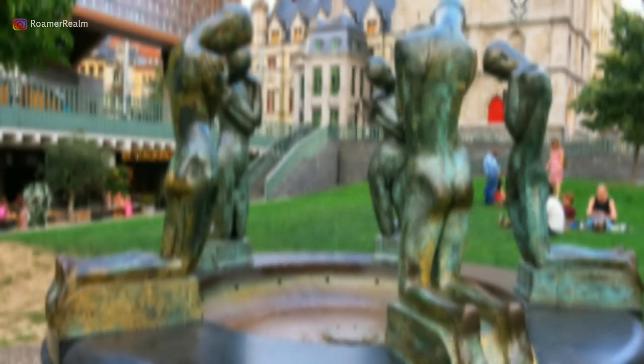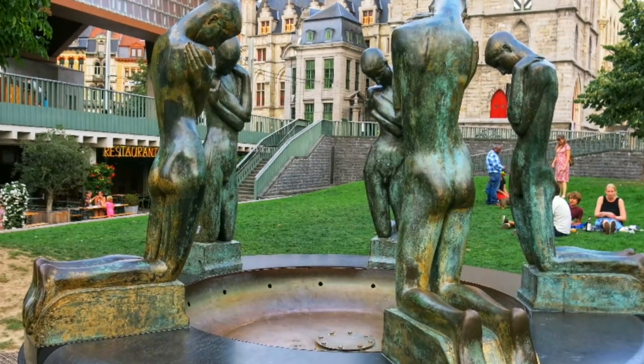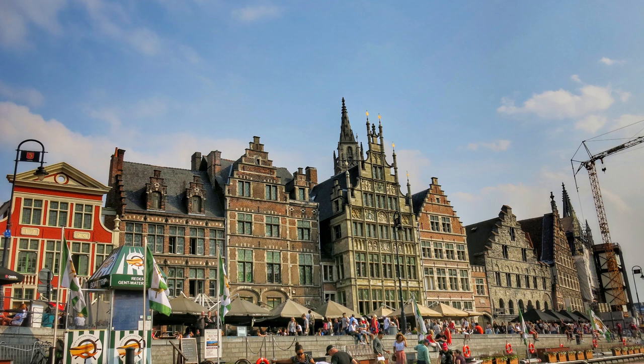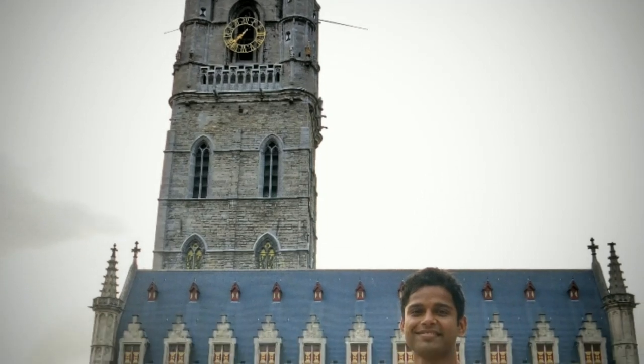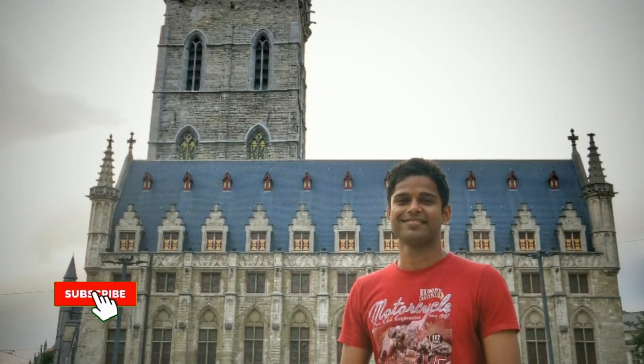Overall, Ghent will need more than just one day of your time, and trust me, the experience is totally worth it. With some of the richest medieval history in Europe, I think the city is quite underrated for the experience that it offers. 2 to 3 days of stay here, that should ideally be your sweet spot.